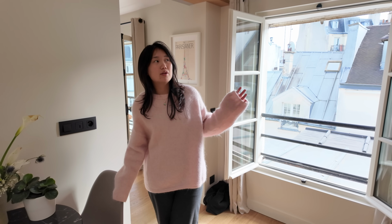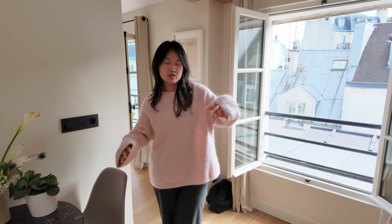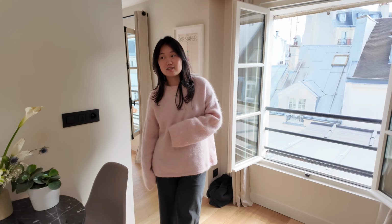Can you let us know how much you pay for your rent? Yeah, so the rent for this one is $16.50, and it's including heating, because when they renovated the apartment, they made the whole apartment very energy efficient. So the EPC is actually at an A, which I think is really rare in Paris. So $16.50, definitely not cheap, but I'm happy here.